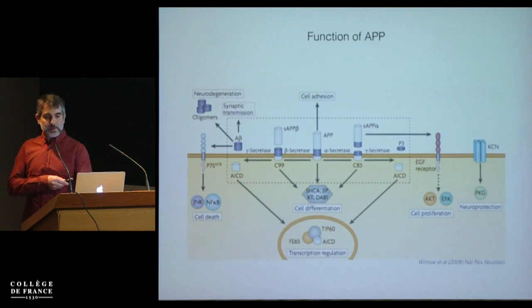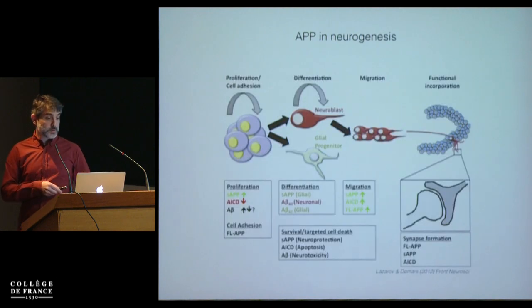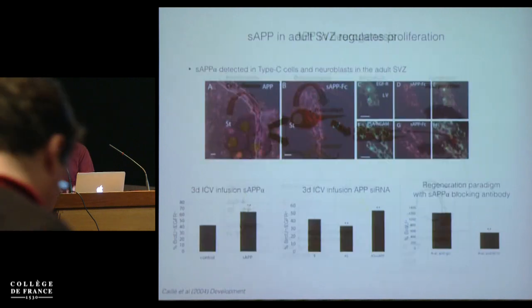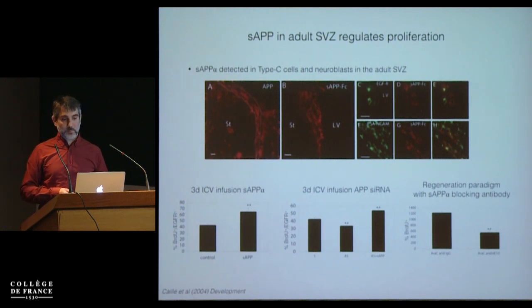So APP has been studied by numerous labs for its potential role in neurogenesis, and so there's quite a bit of data. For example, the intracellular domain has been shown to decrease proliferation, have a role in migration, and also have a role in apoptosis. And in fact, several years ago, Isabelle Caillé and Alain Prochiantz showed that sAPP can regulate proliferation within the subventricular zone.